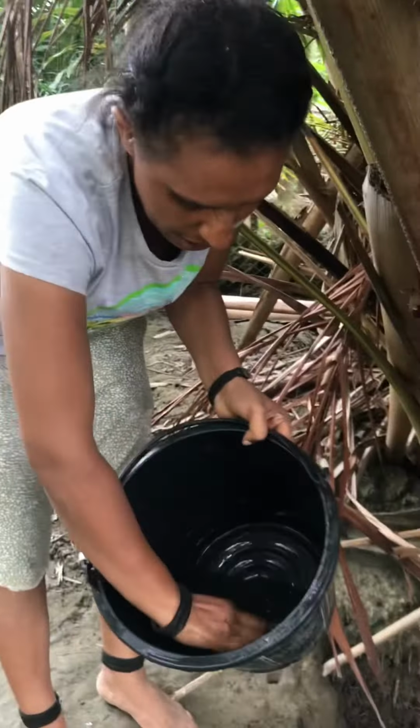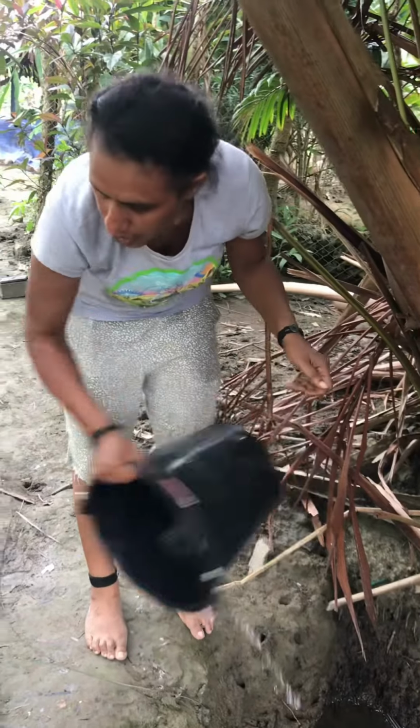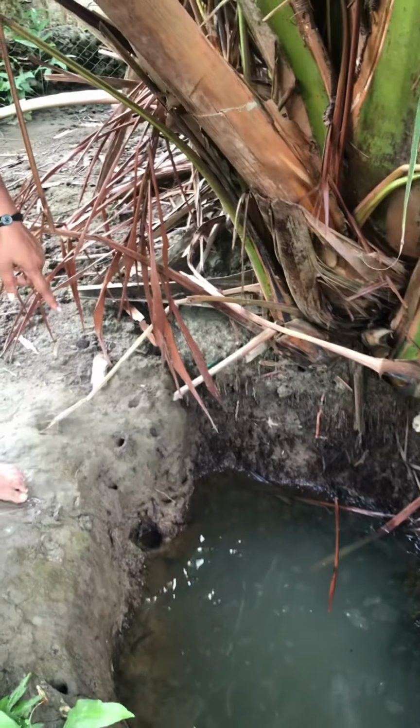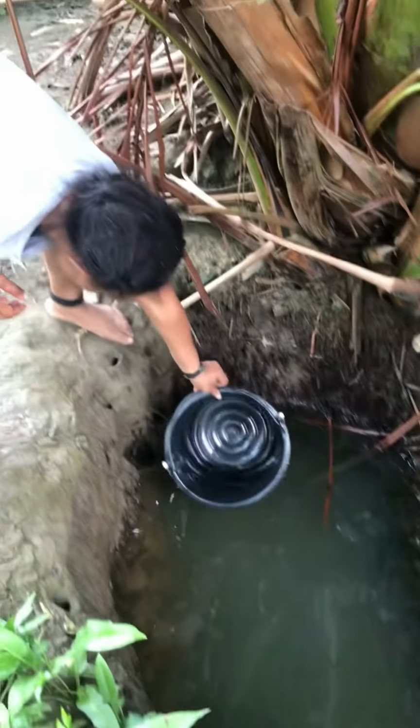The drinking bucket is dirty, so I have to clean the bucket first before we fetch our water. This water is dark and we're using it as a well water to cook basically. So now I'm fetching water.